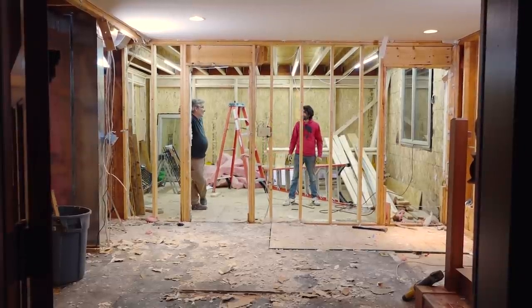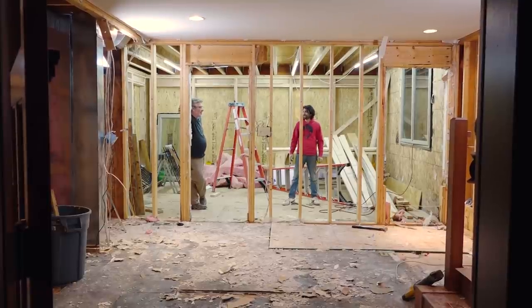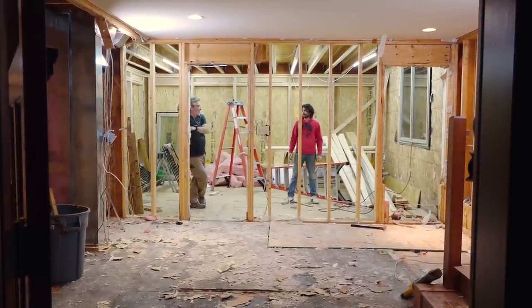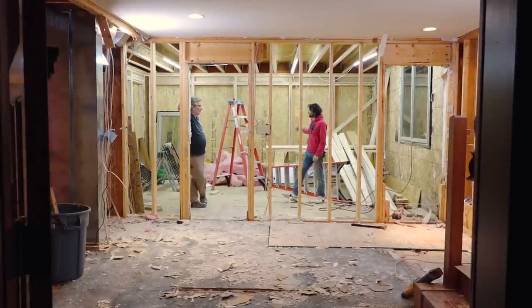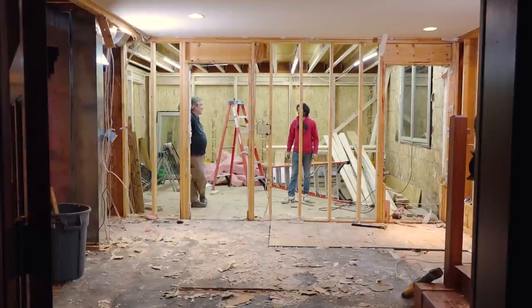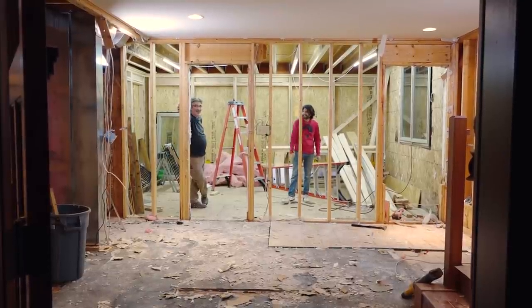Yeah, it's a good size corridor. It'll be good divided up into three spaces: a kitchen, the breakfast nook, pantry, and then the sunroom back here. But they'll all be pretty connected. You can see all the way through from one side of the windows to the other. From the kitchen, from the deck, you can see out to the backyard. You can see straight through the whole house.